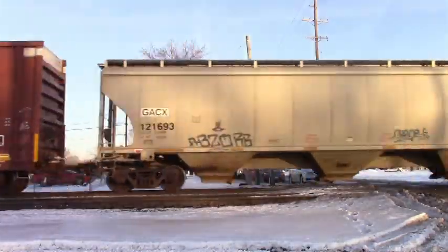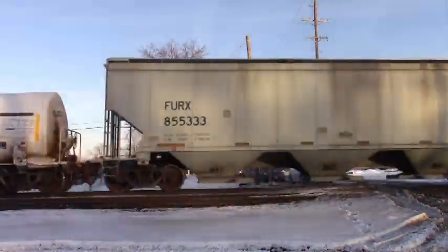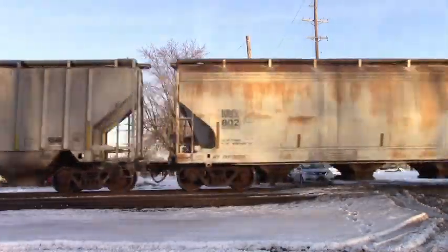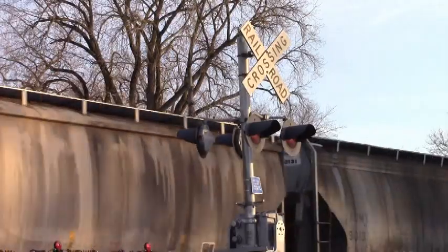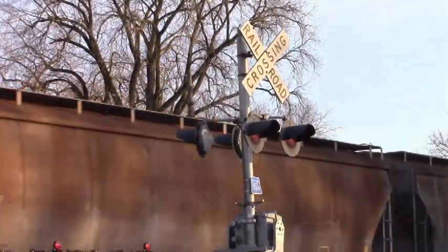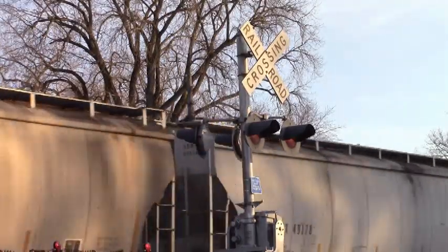NS 7699 is a GE ES44DC built in 2007. NS 1138 is an EMD SD70ACE built in 2014, and NS 3628 is a GE D9-44CW.